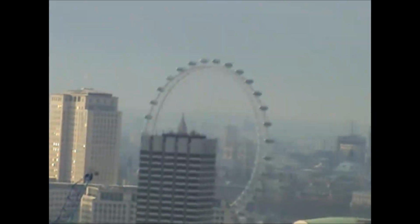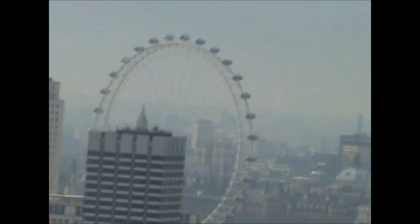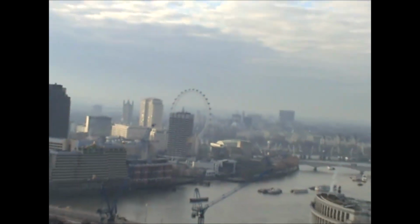It's really nice to catch up. Photo now, photo, little bit down there.